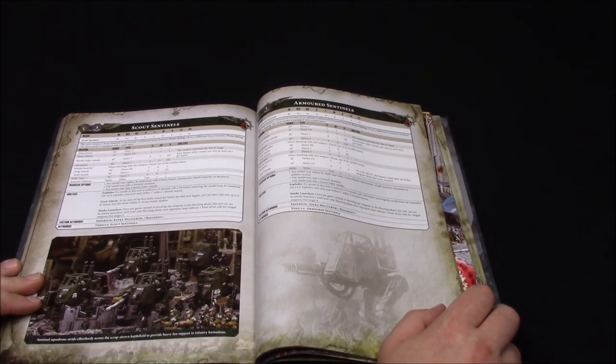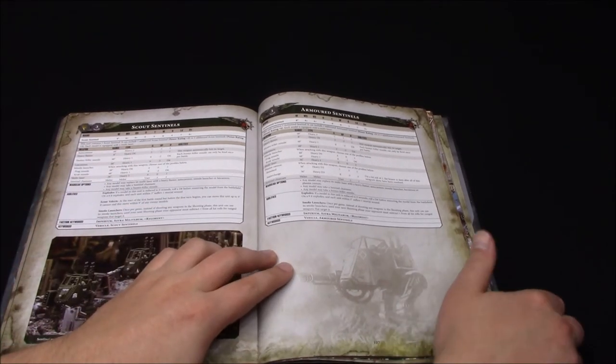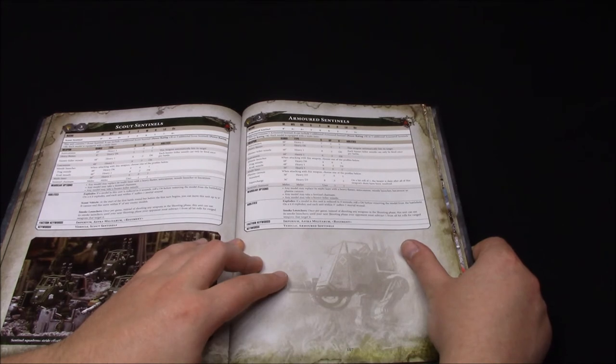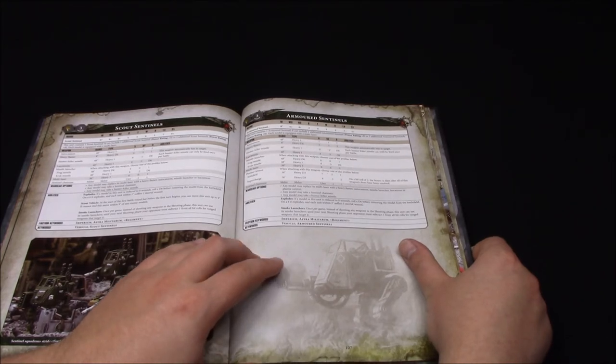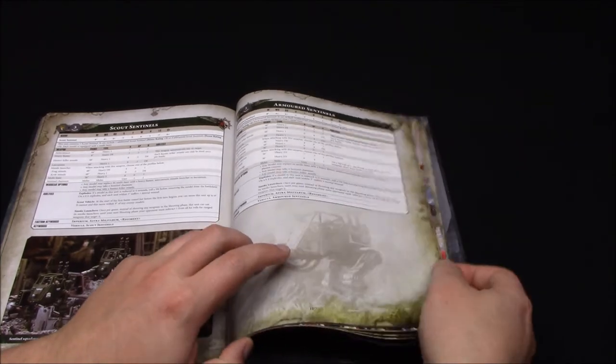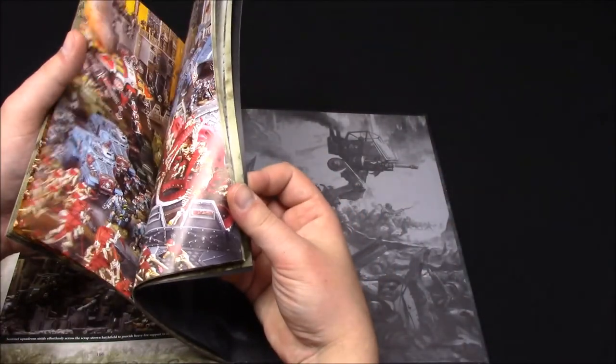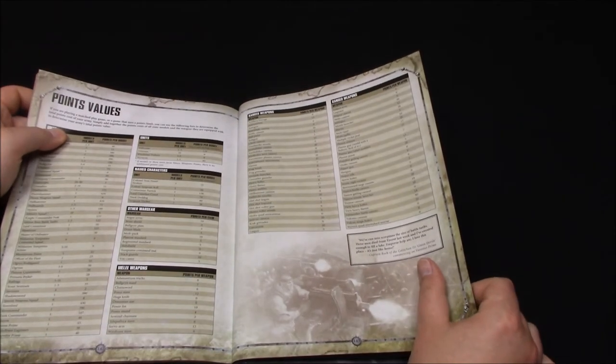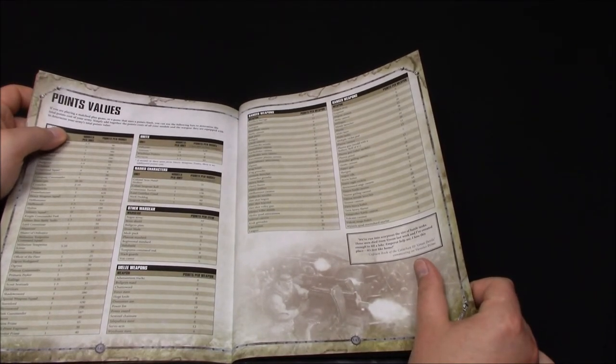It has the rules for smoke launchers as well. Very powerful. Armor sentinels, basically the same, except he's got a 3 plus save and plus 1 toughness, and it can be equipped with a plasma cannon. And the power level rating is 3, and I'm going to check the rules to see how many points a plasma cannon costs. Plasma cannon, here we come.